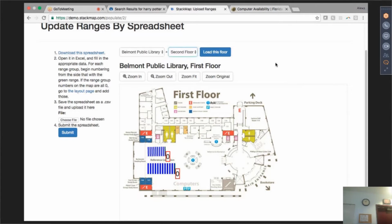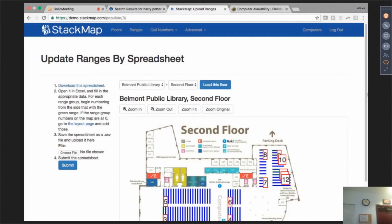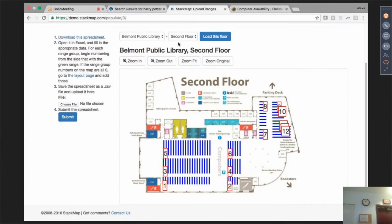What you do is you would load each floor. There's one spreadsheet for each floor. That spreadsheet you download from here. And then you just send your fastest staff member who can run really fast through your stack, and they'll collect first and last call number of each range.